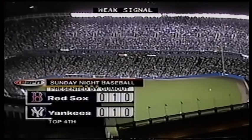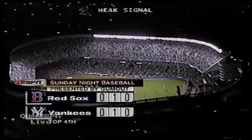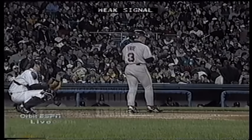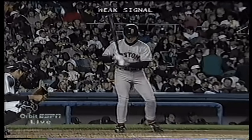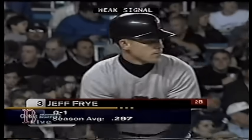ESPN Sunday Night Baseball from Yankee Stadium, New York. The Red Sox and Yankees tied for first atop the American League East. The rubber match of their 3-game weekend series. No score as we head into the 4th inning. And Jeff Fry will lead it off, followed by Trot Nixon and Brian Daubach against Roger Clemens. And this is the 2nd time through the order.